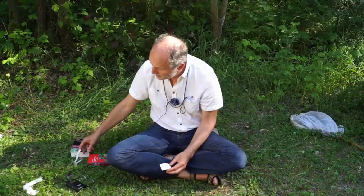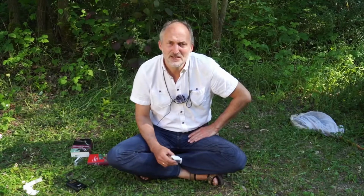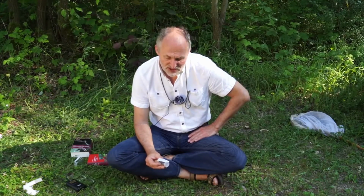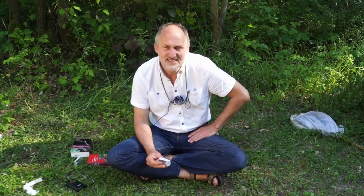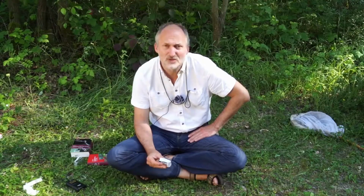So the second species is more typical for these dry habitats and rather typical for the rocky habitat we looked into here. This is a species of the family Cylisticidae, and this is Cylisticus convexus.